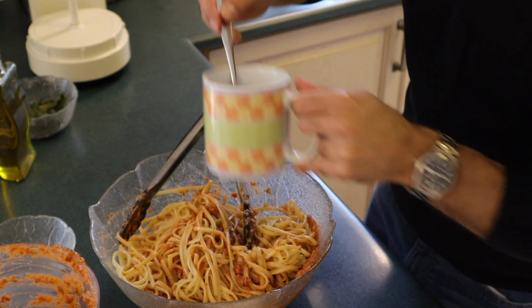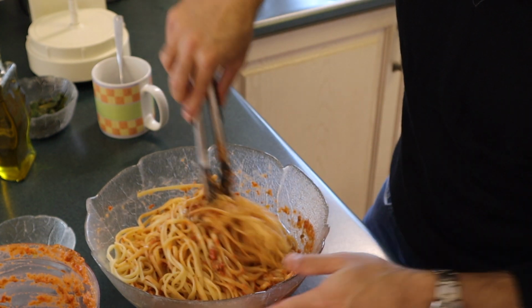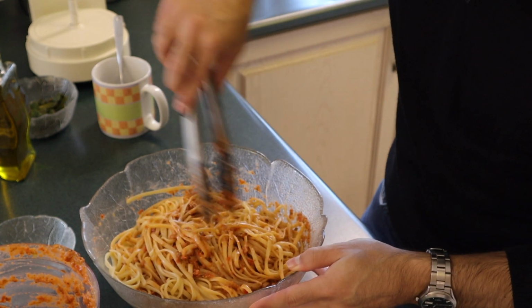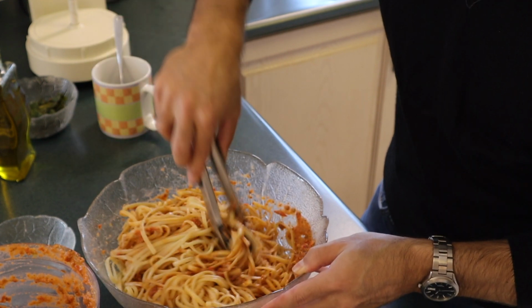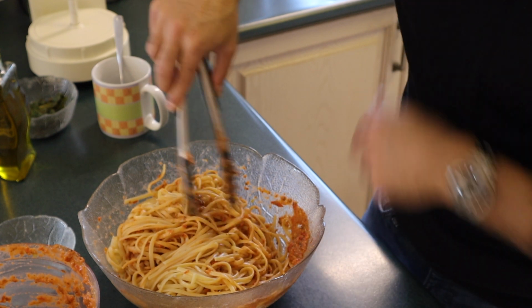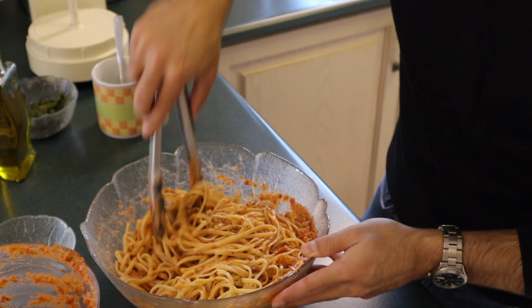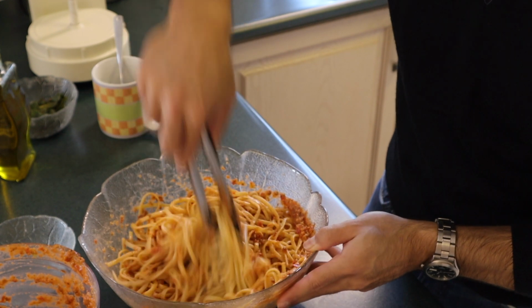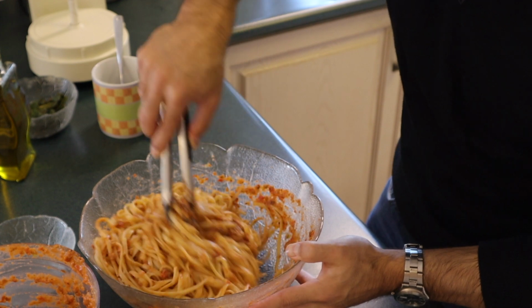We need that starch. See what that starch does is it sticks to the pasta, number one, and basically it makes whatever is around it stick to it. So that's the magic of the pasta water. And Italians have been doing this since pasta was around. Allora, mix it around. Mix it around.